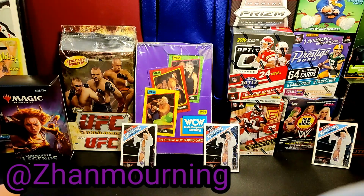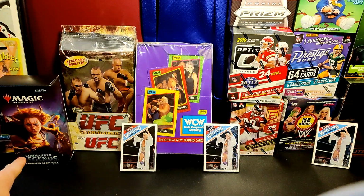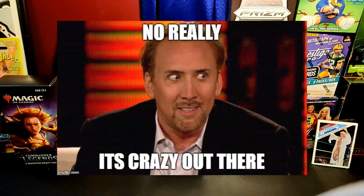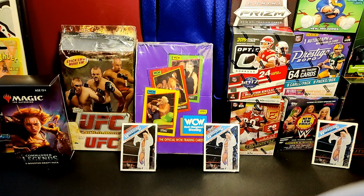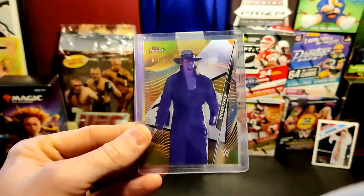I picked up that Commander Legends booster pack box because Magic is always going up. If you guys need more Magic: The Gathering information, check out Alpha Investments on YouTube, pretty good channel. But that was the last box of really any Magic product that was sitting there. I mean, it's all wiped out. We're living in a crazy world, people. Cards are just flying off the shelves. Record sales, crazy prices. I don't know. So let's get on with the mail.